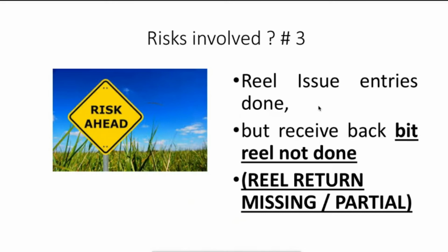But even then, even if you do it manually, you still have to do a receiving entry. What if your people don't do the receiving entry? The store people don't even know whether 250 has come back. They have issued 1200 and they forget all about it. So that bit reel goes into a bit reel bin and everybody forgets. So he thinks he doesn't have the 250 kg, and there will be 1,000 such rolls. There will be 250 tons of bit reels. So that's the third risk.